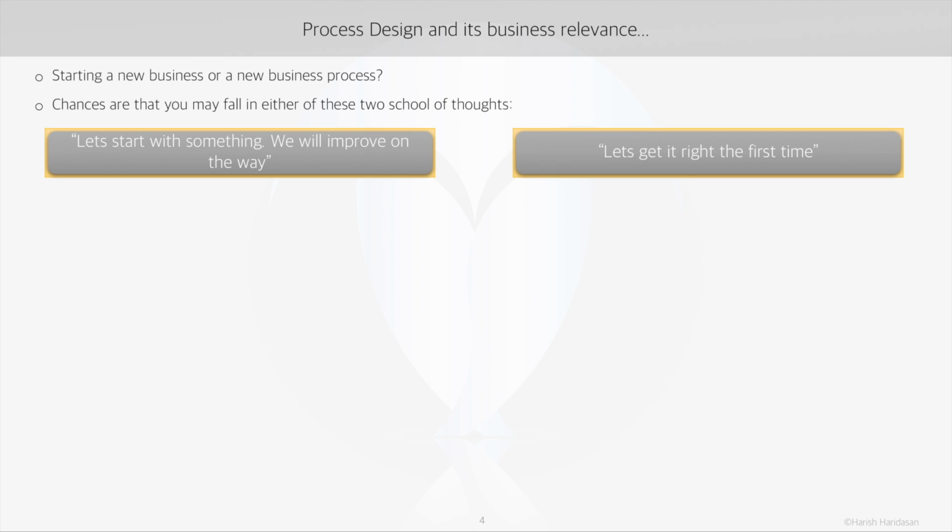Before we get into the specifics, it's important to understand how it helps to spend a good amount of time on new product or process design. Whenever something new has to be started, the how part gains significance. How do we start? How will we do this? People respond to this anxiety in 2 ways. Either they believe in starting light and evolving as they make progress, or they believe in getting it right the first time.